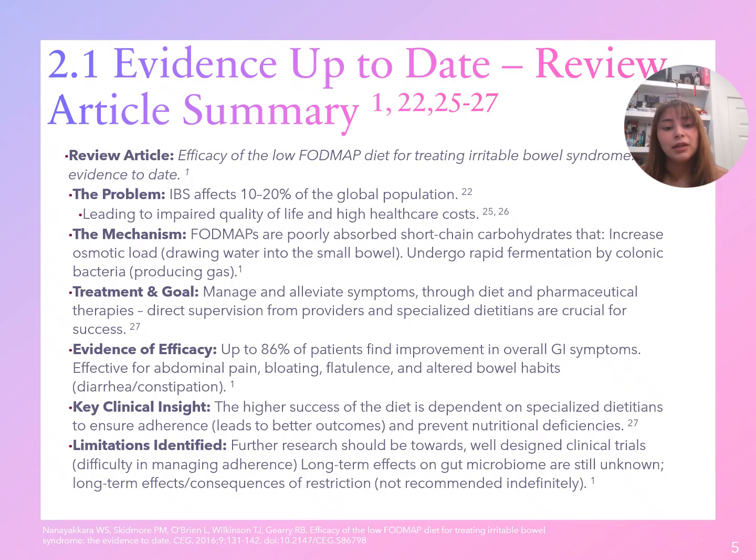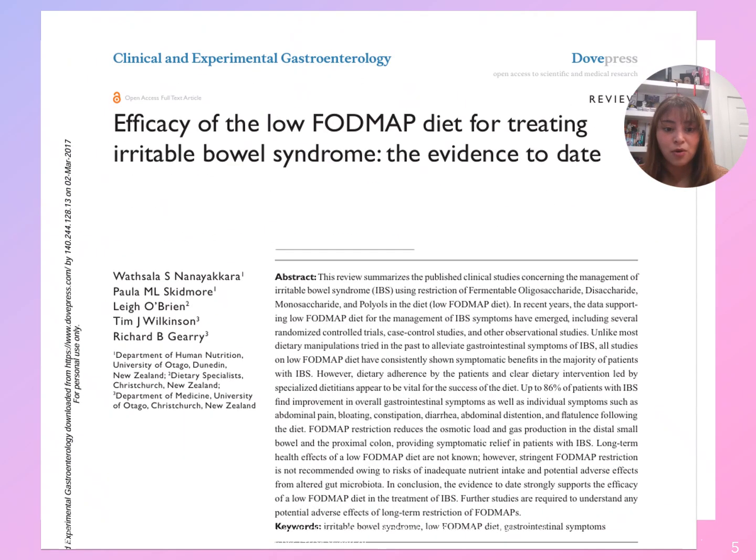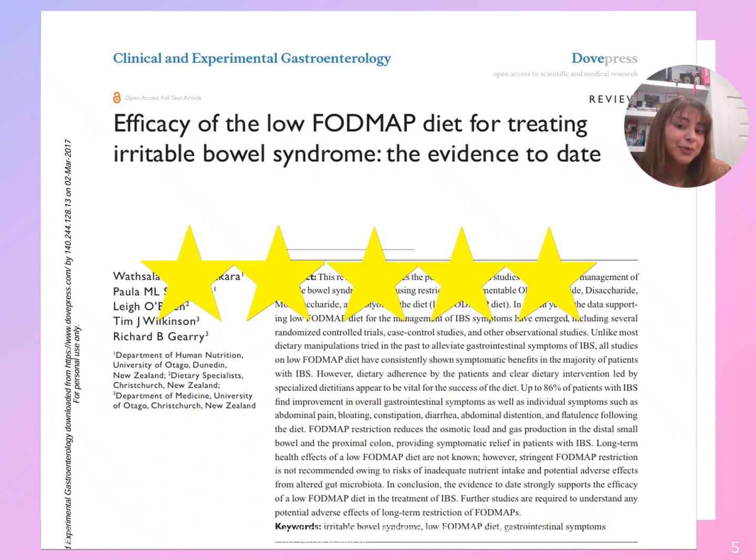And additionally, evidence is still catching up to the brain-gut connection of it all, because of course, as we know, most IBS patients have depression and anxiety, so that plays a key confounding variable when we look at the results. Additionally, research is still beginning to understand the role that the microbiome plays. So those are just some limitations, but overall, this article I thought was very good and very understandable, and I would rate it 5 stars.